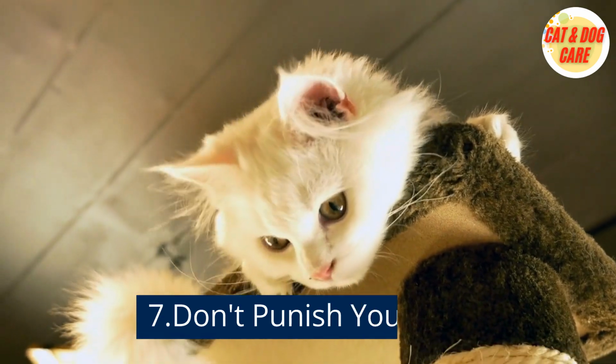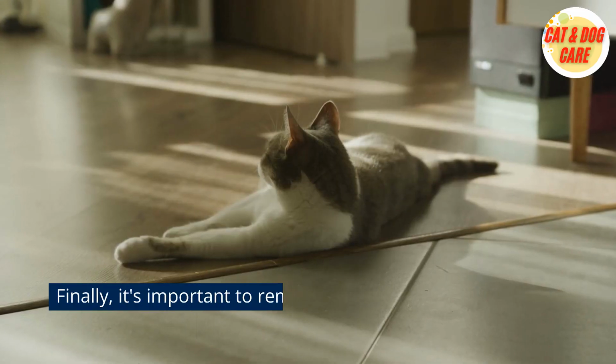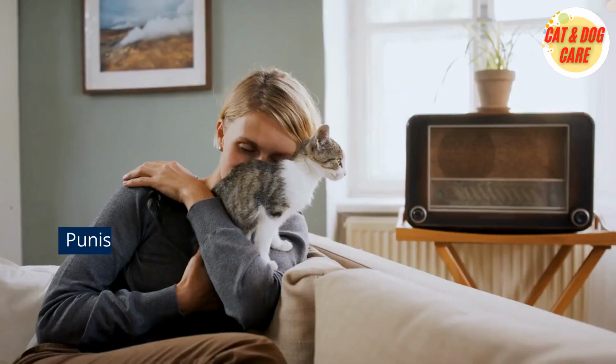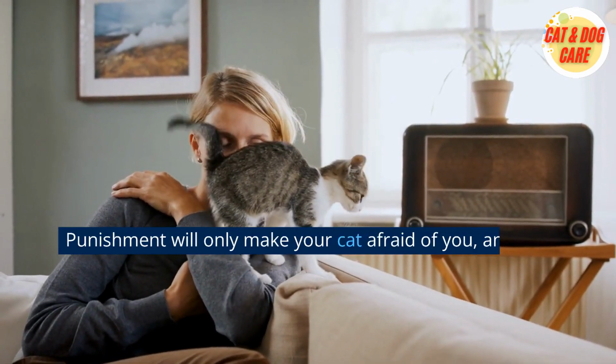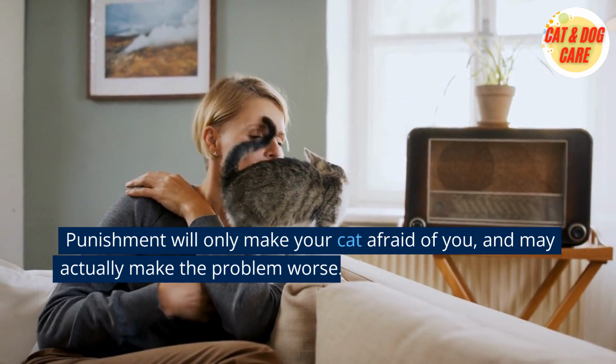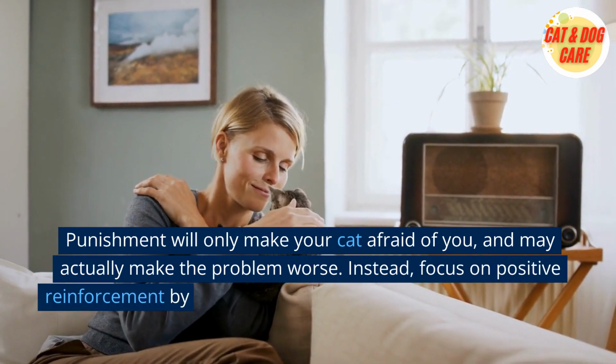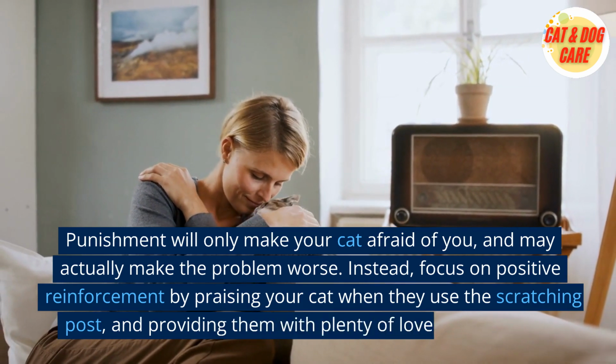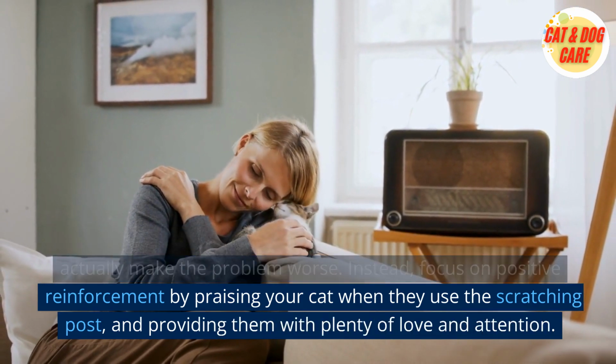7. Don't punish your cat. Finally, it's important to remember not to punish your cat for scratching the furniture. Punishment will only make your cat afraid of you, and may actually make the problem worse. Instead, focus on positive reinforcement by praising your cat when they use the scratching post, and providing them with plenty of love and attention.